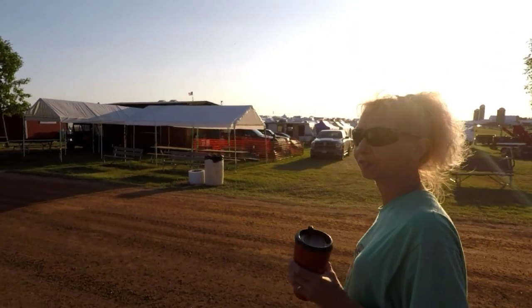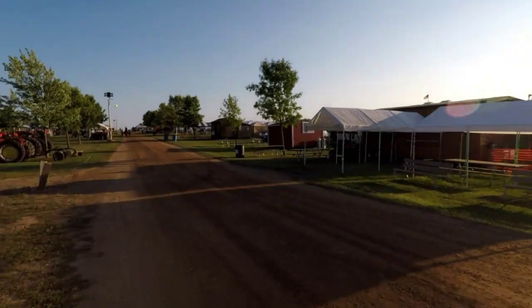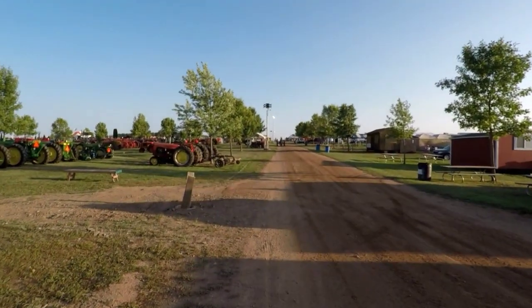What do you think? It's cool. Wow, it looks like it's going to be big. Yeah. I hope the weather's good. It should be. Walking the road.